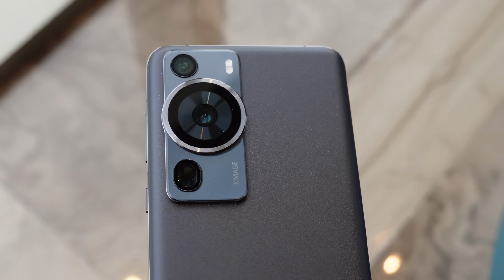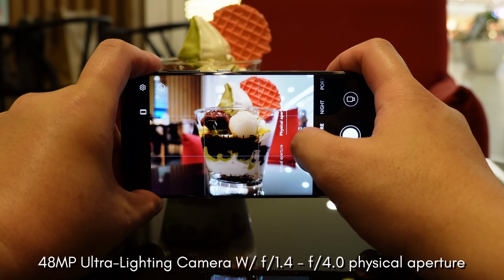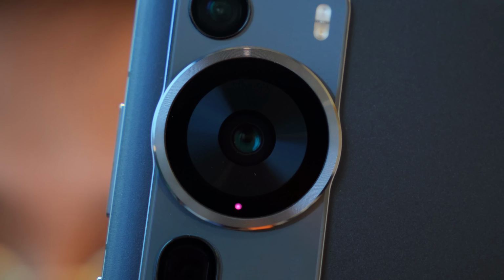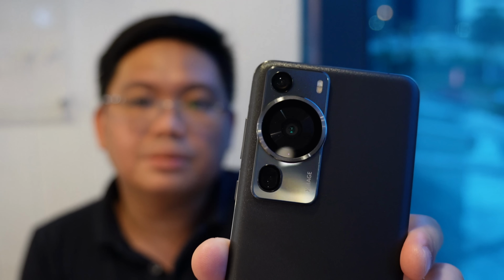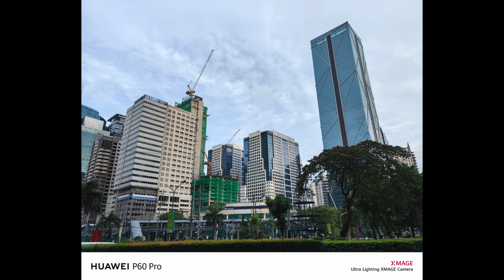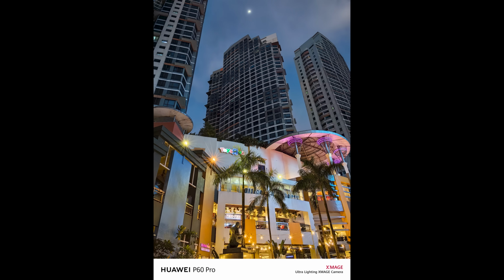Next is the primary camera of the P60 Pro, the ultra-lighting main camera. It is a 48-megapixel sensor with an innovative f1.4 to f4.0 physical aperture. Yes guys, physical aperture, not the usual software-based one. So, if need mo mag-take ng shots with background blur, choose f1.4. Pag gusto mo naman nakita even yung nasa background, move to f4.0. It also has a total of 10 stops pag nag-pro mode ka for better control. And it has 6 aperture blades in total. I tried it to take shots with the Starburst effect and kaya niya. Kakaiba talaga to. But of course, meron din siyang option to use the software-based aperture.